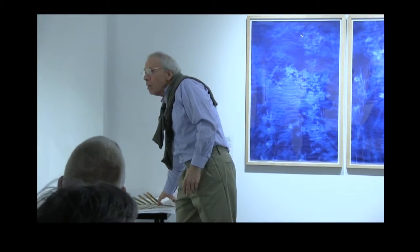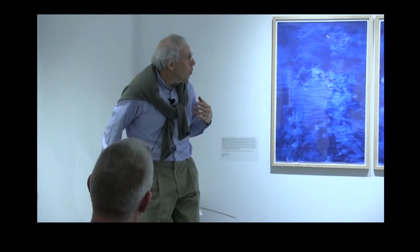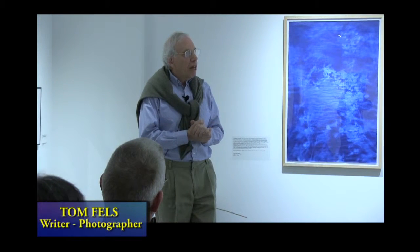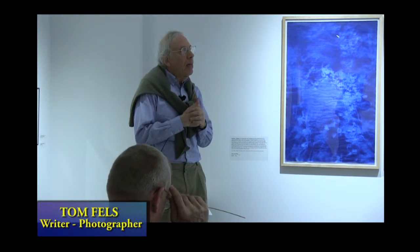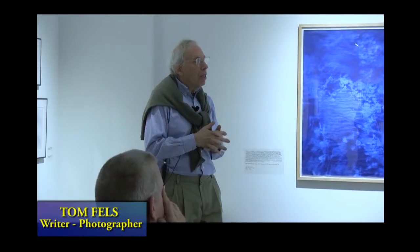And I found that these transcriptions, basically, of nature were kind of what I was looking for. Although, as I'll explain, they weren't exactly what I was looking for. One of the things that I liked about this process was that there were a lot of surprises to it. And I would look at this set of shadows here, and I'd say, oh, okay.